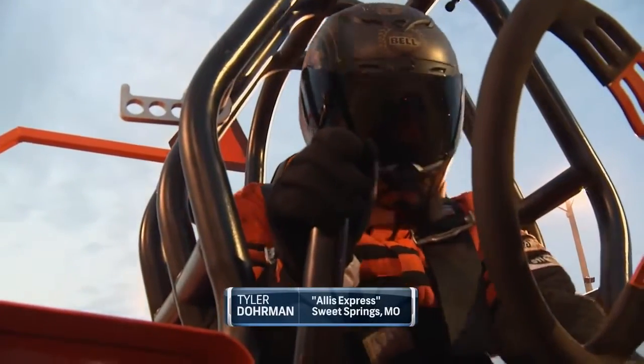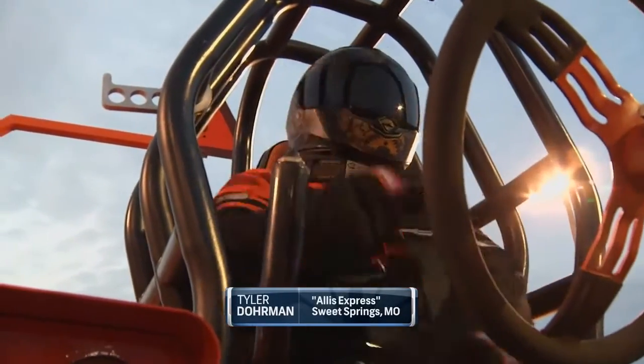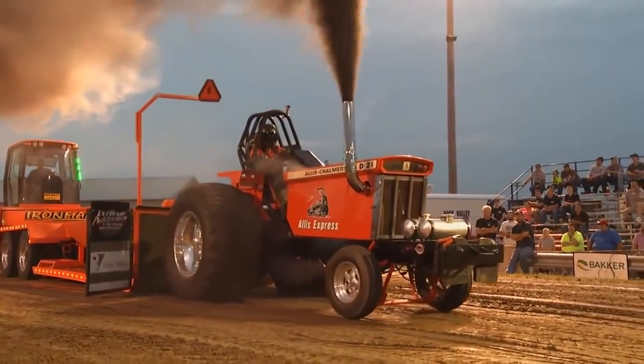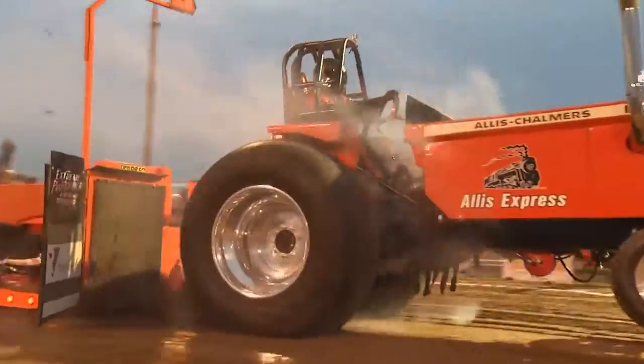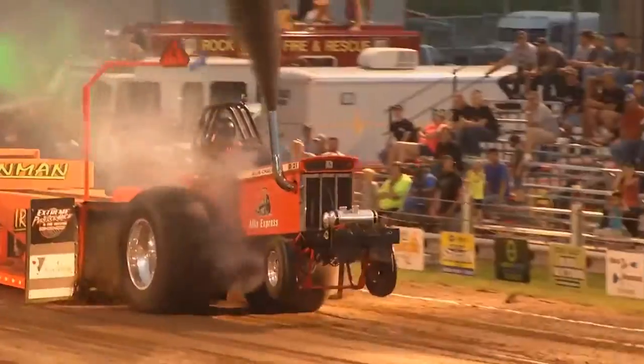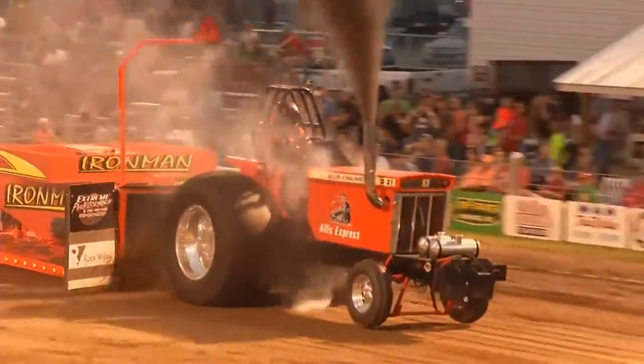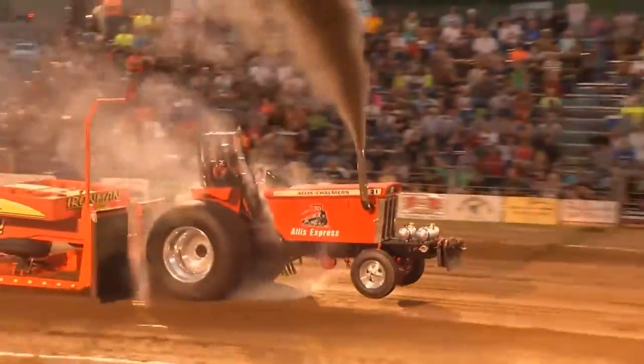Well, we'll go from green to orange. This is the Alice Express. Another one of the D21s. Proud to see them back on the track. Tyler Dorman doing a great job with Alice Express. Not quite the cubic inches some of the big boys, but this man has fun with the tractor, and he's always right there with them.